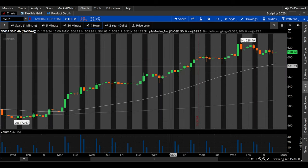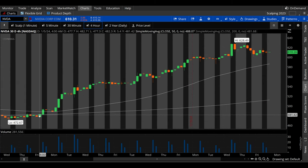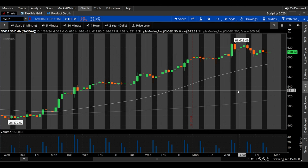Zoom in just slightly. We can see this recent pump that this stock has been on. You know, going back to just the start of 2024, we were down around well under $500 a share. Of course, we're looking at the 4-hour. Just in the last month or so, less than that, 4 weeks approximately, the stock is up. I mean, if we look here, this name is up nearly 30%, 28%, 27.5%.